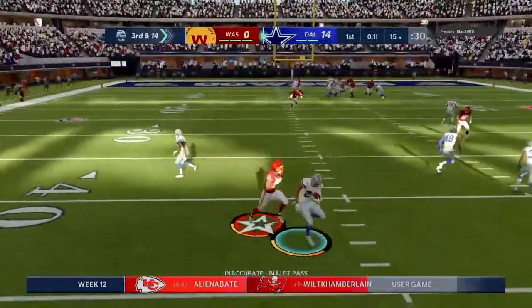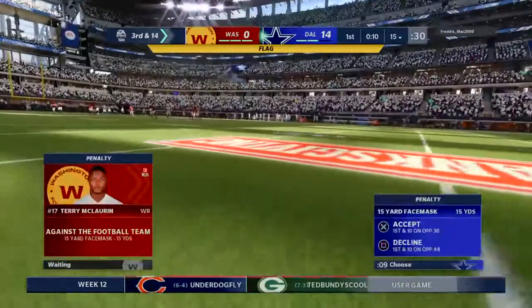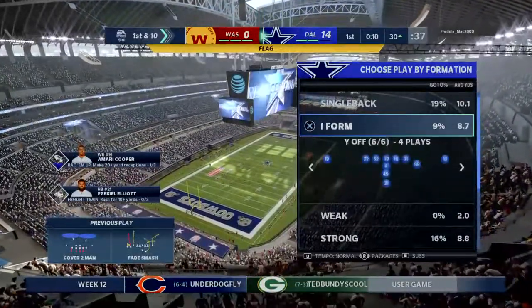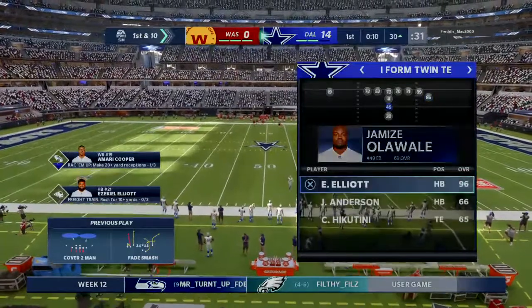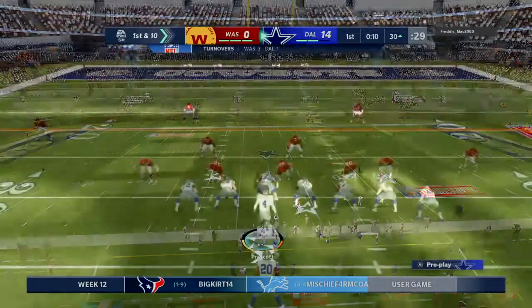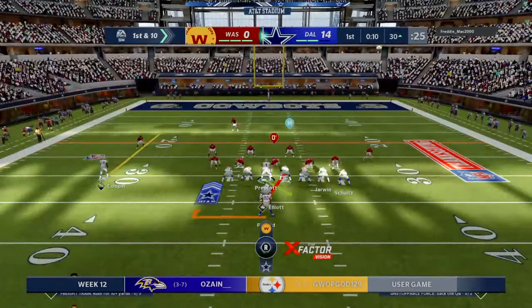Yet again, Haskins is intercepted. Third time. Chidobe Awuzie with a pick. And he'll wind up losing 5 yards or so on the return, but no matter, they've got the football back. So now it's 1st and 10. A big mistake, especially when you factor in the personal foul yardage.